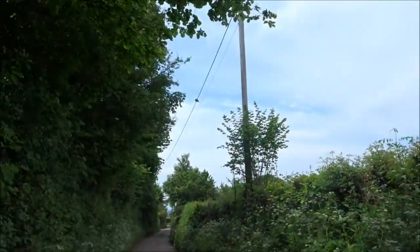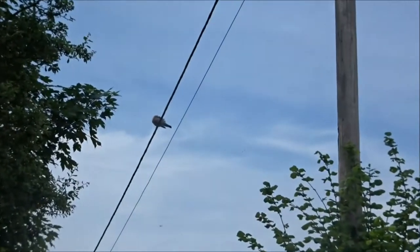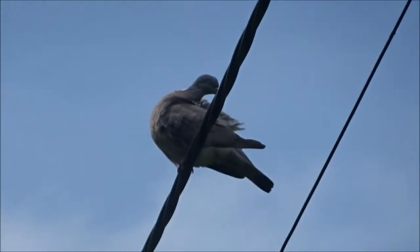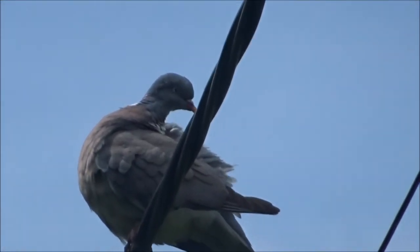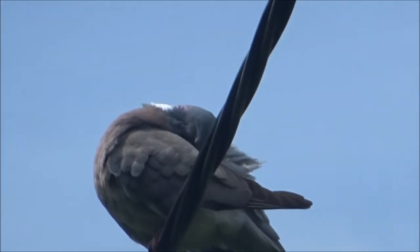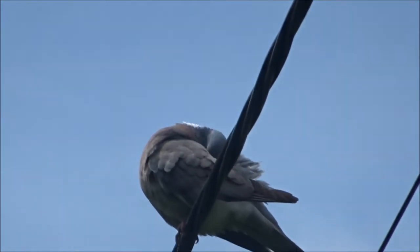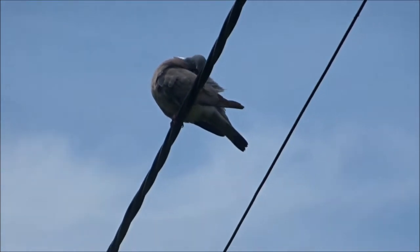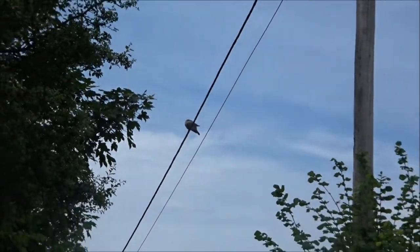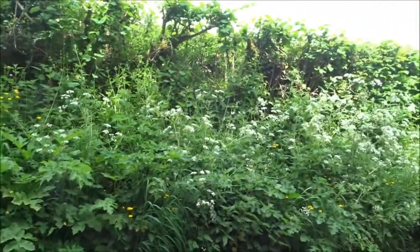Now, is that a cuckoo? Let me just zoom in. Or is it a pigeon? I think a cuckoo's got a longer neck. I'm sure I saw one yesterday near an aerial where I live. Could be a young one. I think they've got much longer necks. It does look a bit like a pigeon, doesn't it? Well, if it starts cuckooing, we'll know it's a cuckoo.